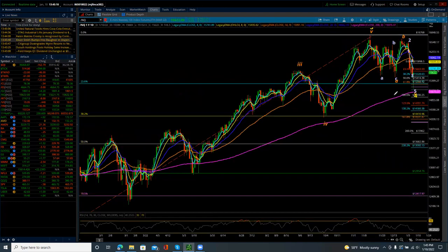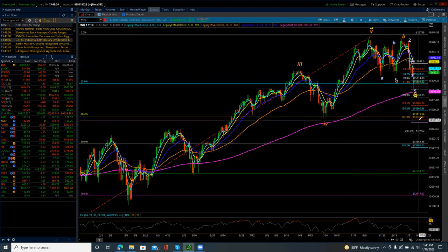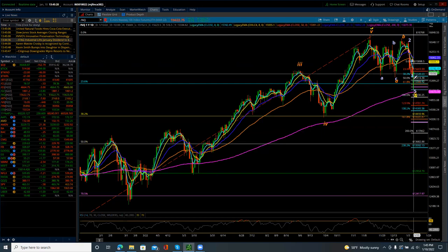So if it breaks there, then the next level is 15,073. And that one I would hope holds, because a break there opens the door. We're going below 15,000 and we're really going to sink. So it could be another serious down day. Now there's a lot of what ifs on that one, okay? So I'm presenting both sides of this coin right now.